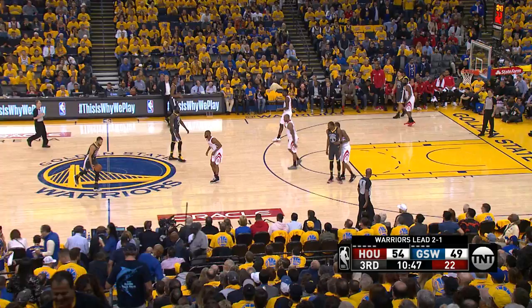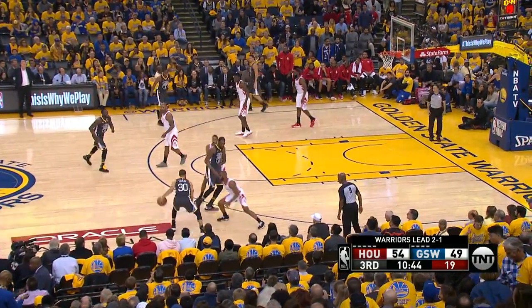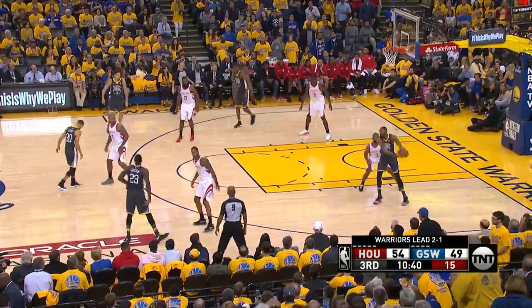And it's very easy to get this switch. Here Curry and Durant run a pick and roll, and then once they get the switch with Paul on Durant, Curry dumps it inside, and while Durant misses it, it's a decent shot.